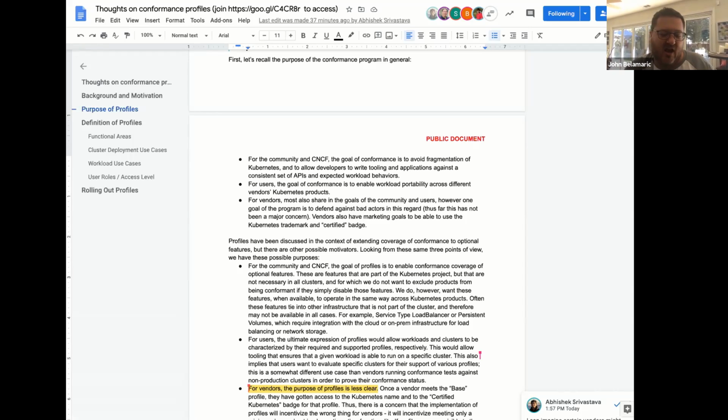And lots of progress is being made, but even if we did all of the tests that are currently allowed to be in conformance, we would still be leaving a huge number of things on the table that could cause really dramatic differences between different sets of Kubernetes or different distributions of Kubernetes and how they work. So from a user point of view, the program doesn't really do what users think it does.